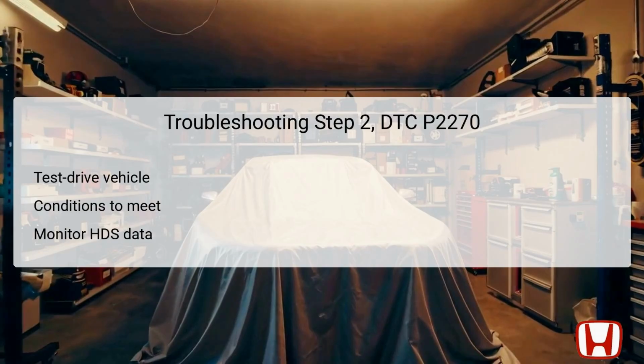Throughout this process, the Honda Diagnostic System (HDS) must be monitored for the status of DTC P2270. This close observation will help identify if the trouble code still persists or provides additional understanding of the vehicle's emission system performance, bringing crucial insights to the troubleshooting effort.